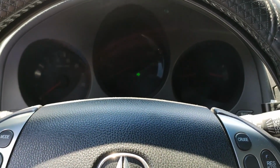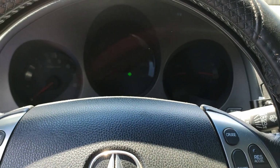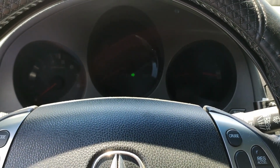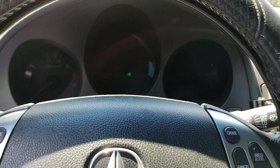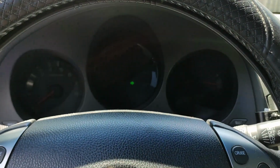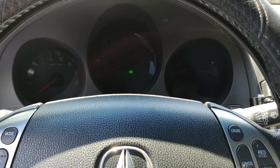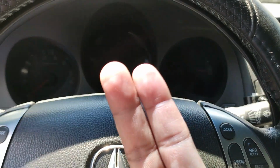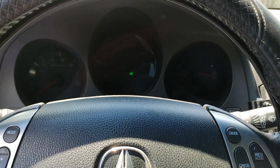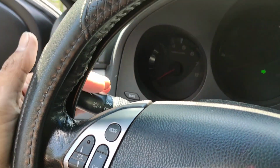See anything wrong with the dash, guys? Yeah, that light is on. It wasn't there before when I was driving. It's just right when I got here and parked. And yeah, that light's on. Not even sure why or how. And check it out. Doesn't even do anything. Both of them would click off and on, left and right arrows, but it's nothing. Nothing is happening.